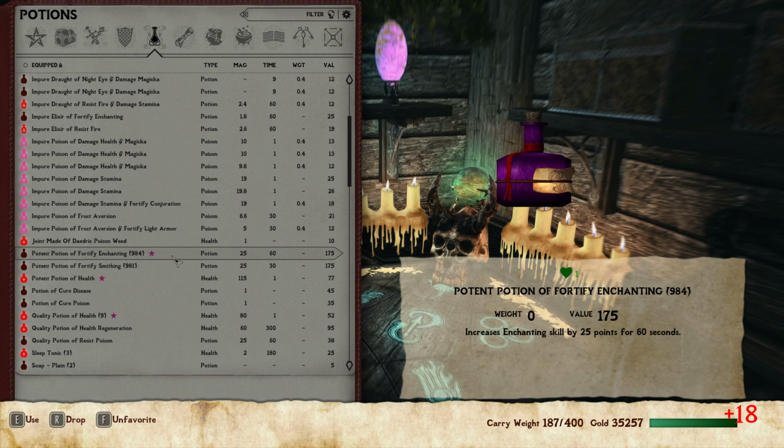Are we in the wrong direction? This is the direction to Falkreath. That's not the way we're supposed to go. Apparently the guys, they know that's not the direction we're supposed to go. Nobody's there. Riften, Riverwood, Windhelm, Whiterun.